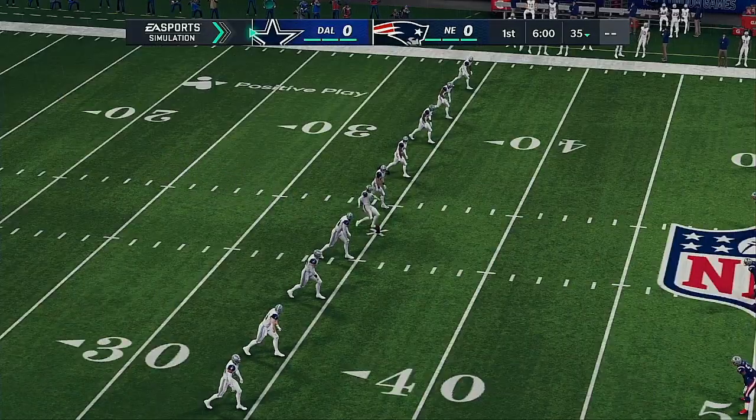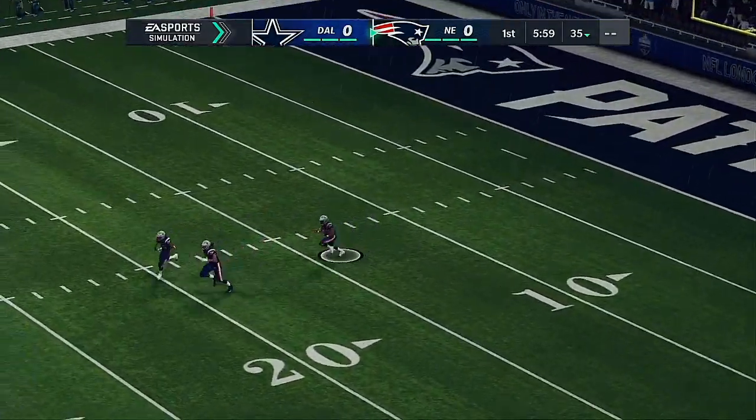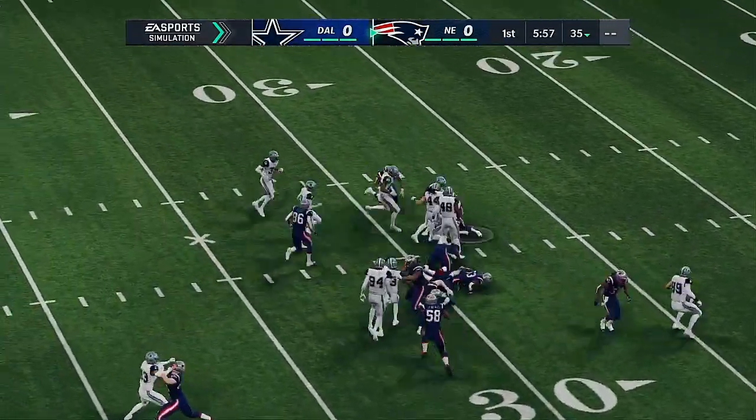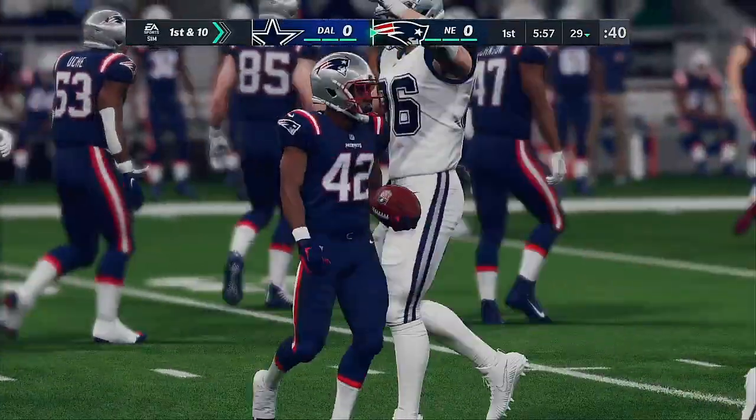Greg Zuerlein now. He'll handle the honors to get us started. And we are underway here in London. On the return, it's Taylor. And a good return as he'll be stopped just shy of the 30-yard line.